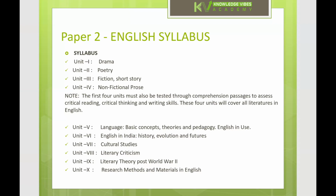In the 20th century, the contemporary literature also, you will see fiction only dominates other genres. Not poetry, not drama, not anything else, only fiction. Fiction, and of course it includes novels and short stories. Then non-fictional prose. Unit 4 is non-fictional prose.